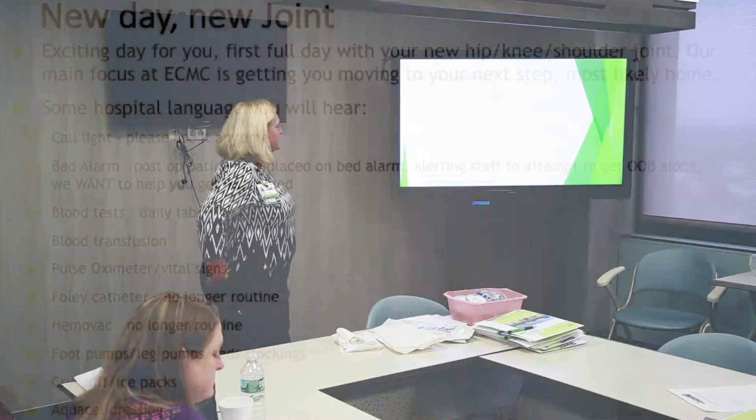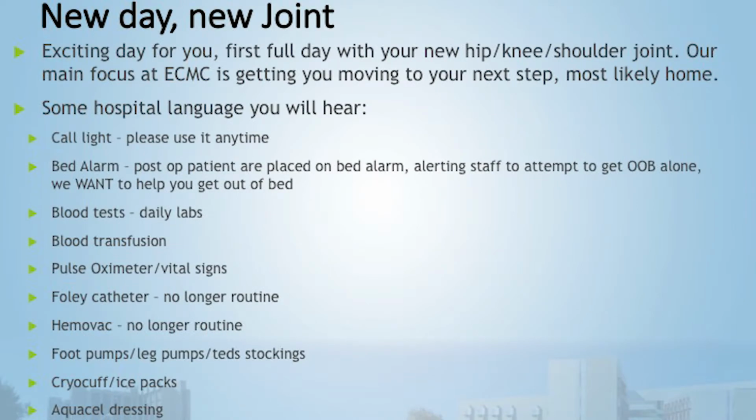So you wake up the day after surgery, you've got this new joint. It's an exciting new day for you. Some of the other language that you're going to hear is your call light. You always have your call light even though we do purposeful rounding. We engage the bed alarm for every one of our patients too. We consider each one of our orthopedic patients a fall risk, so of course we don't want you to fall.